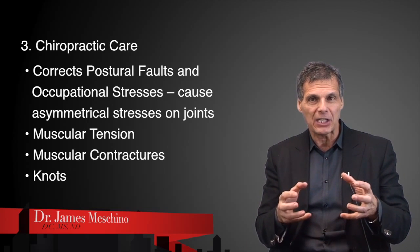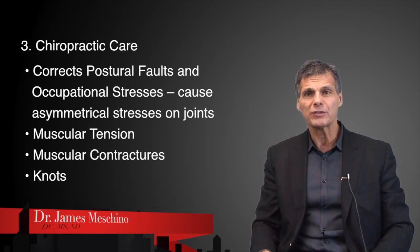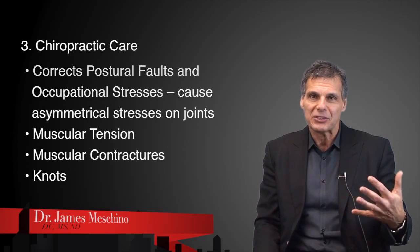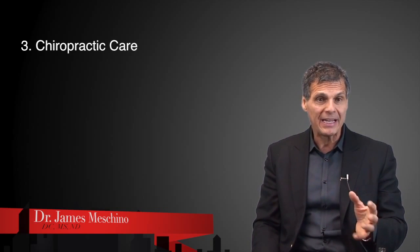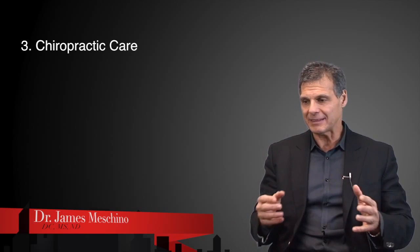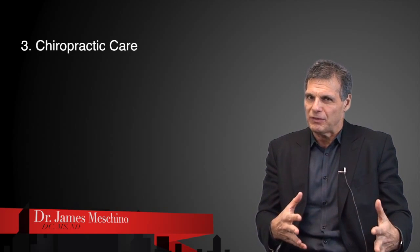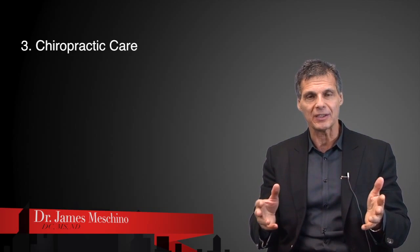Our joints slowly get locked up, they start to seize, we have restricted motion, and it occurs very slowly over time. And then you get muscular tension and muscular contractures and knots. It can all result in pain, restricted motion of our joints, and things start to feel tight. You can see it when you're walking down the street. You see an older person who's rigid and stiff and they're not moving so fluidly. And then you see someone younger who has the natural fluid motion of a younger person.